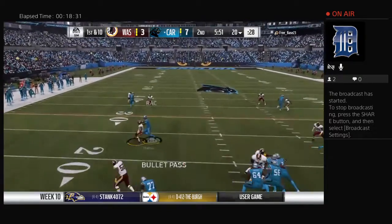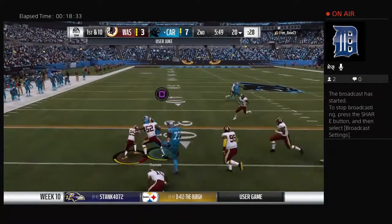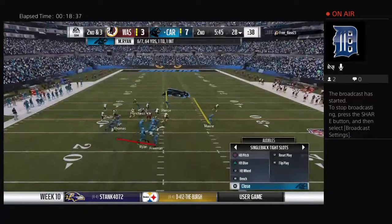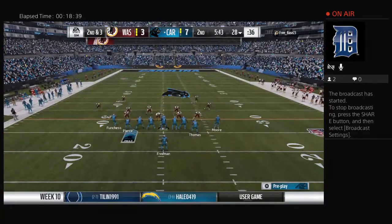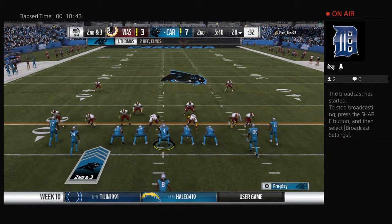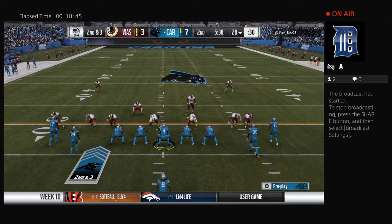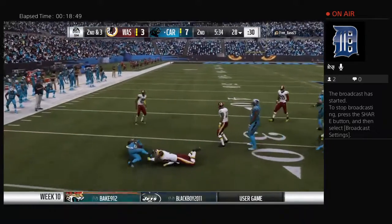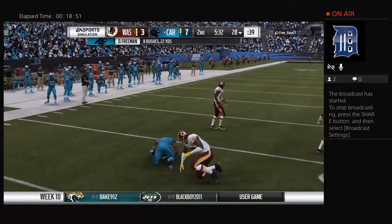Trying to shake off the interception from the last drive. He'll look to throw. Takes this up just short of the 30, but he was able to avoid that earlier tackle. Nice move. 7 yards, the pickup on the pitch and catch. When you execute a drag or a crossing route really well and give them a chance to let it develop a little bit, you can gain some significant yardage hitting your tight end on that one.